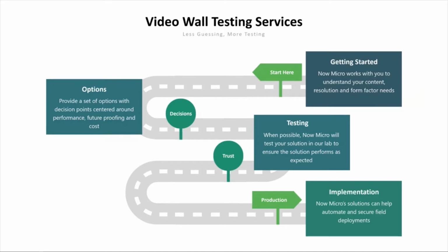Next, I'm going to talk about video wall testing. It's something that we've been slowly rolling out over the last couple of years. We had the privilege and opportunity to install a video wall system into our facility and some large format commercial displays. We've actually used that to provide video wall testing services to our customers. The general idea is it's a journey, hence the road. We want to understand your content, resolution, and form factor needs, and figure out what kind of hardware might work for you.